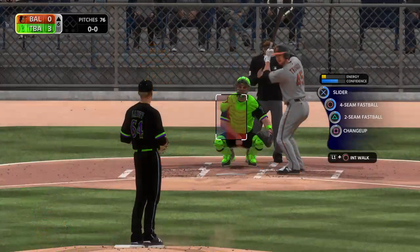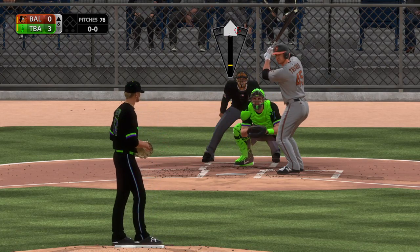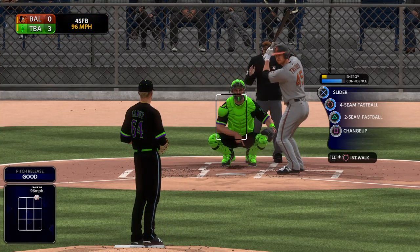Now at the plate, Mark Trumbo. He's set to lead us off in the 6th inning. Here's the first pitch to him. A high fastball is in there.